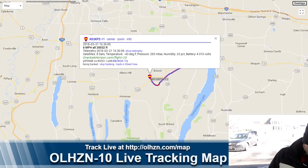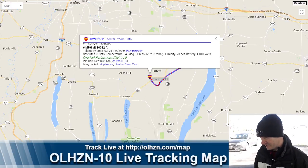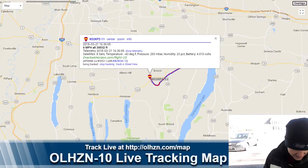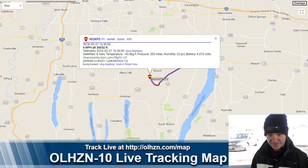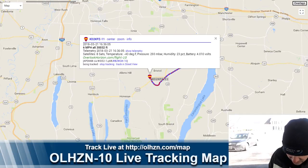All right, now we're getting into the tricky stuff here. If you can read that temperature there, this is the part of the flight that's very concerning. The temperature system is reading negative 43 degrees Fahrenheit. I'm pretty sure it's Fahrenheit, but I don't know if it's Fahrenheit or Celsius.